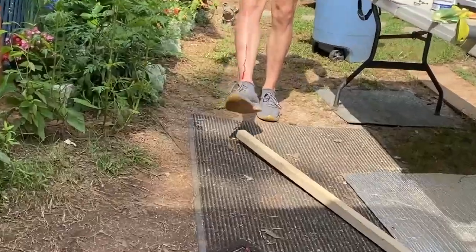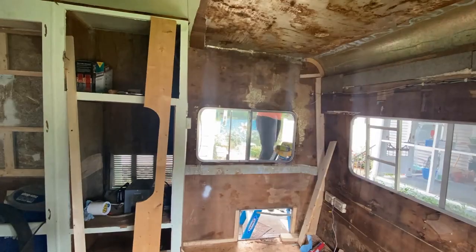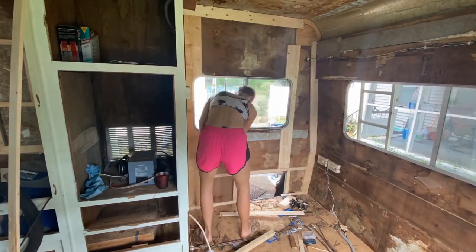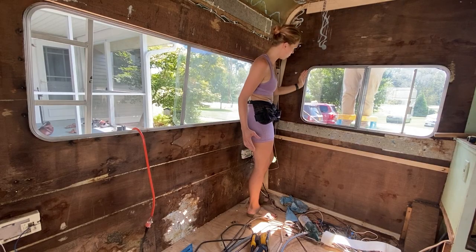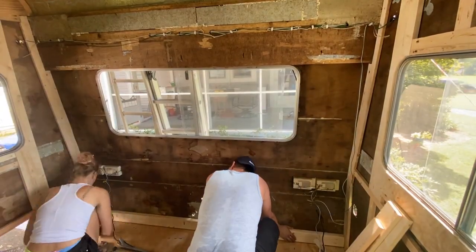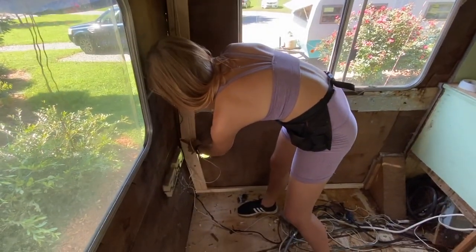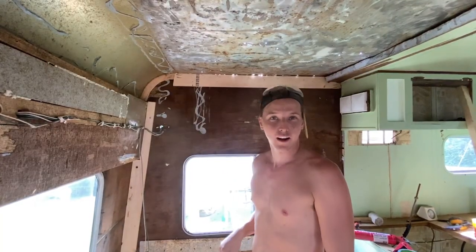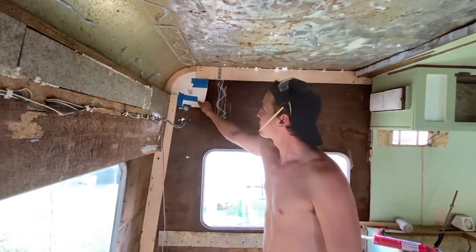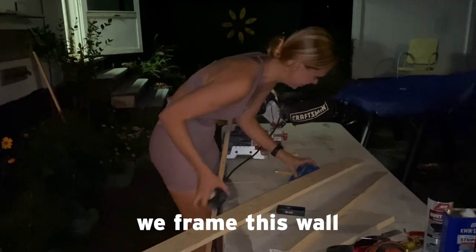Hey babe, your leg's bleeding again. Girl's a boss. That's my wife to be. What to do with that angle? Make a little template. I refuse to stop until we frame this one.